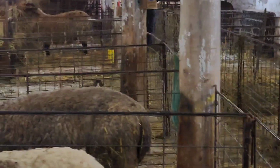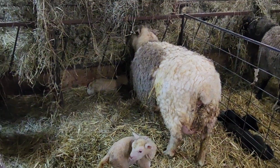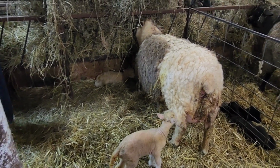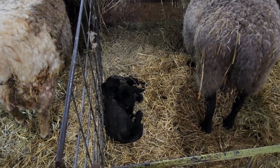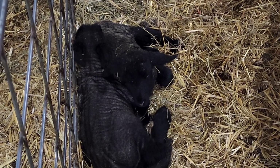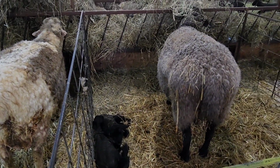I gotta quickly go down the alleyway here and feed Scotty, who doesn't like to eat with the other two cats. These are the two from the mom who has the ruined udder. But they look like they're doing okay. They're both girls. And last night, before bed, we had another little surprise. A nice boy and girl here, from a mom with no issues whatsoever.